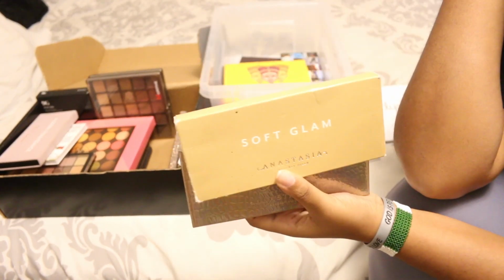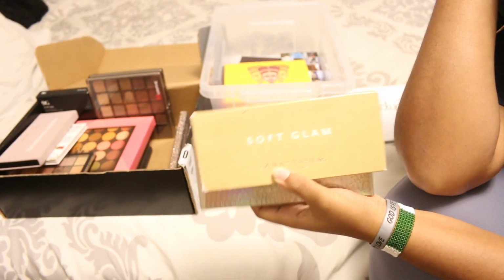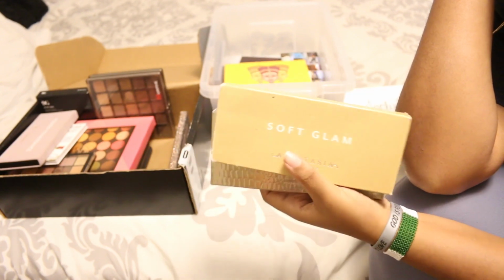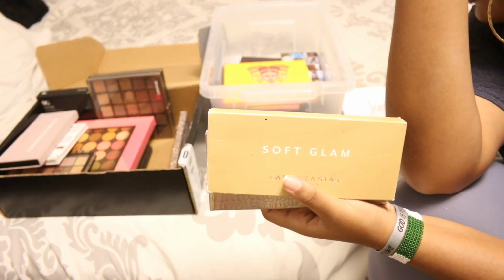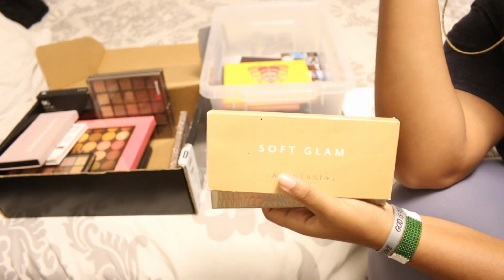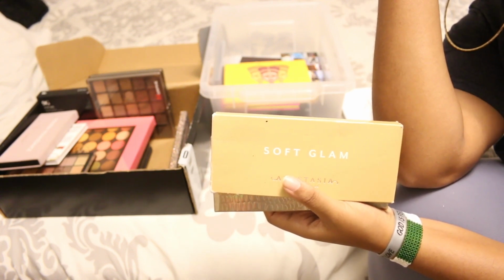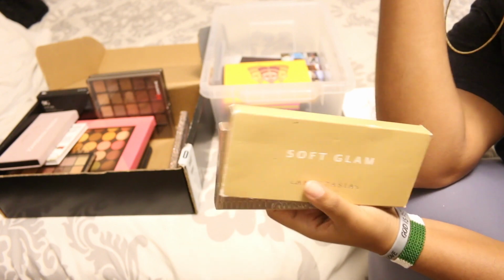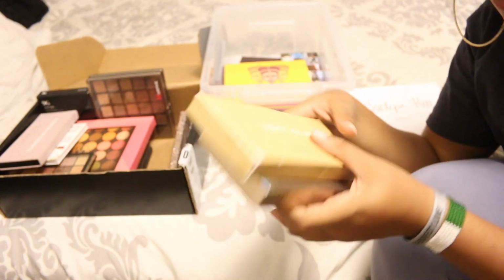I'm really debating on getting the Amrezy palette, but I told myself that this year I'm not gonna buy any more eyeshadow palettes. So I might just have to miss out on that one, or before I get any new eyeshadow palettes, I have to declutter one. I just don't want to keep storing so many palettes. So I'm gonna just keep these two ABH palettes for now.